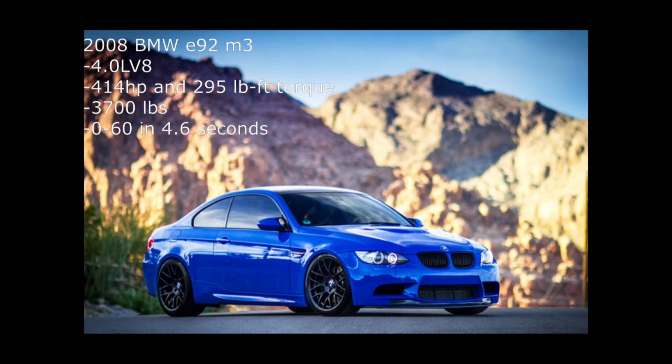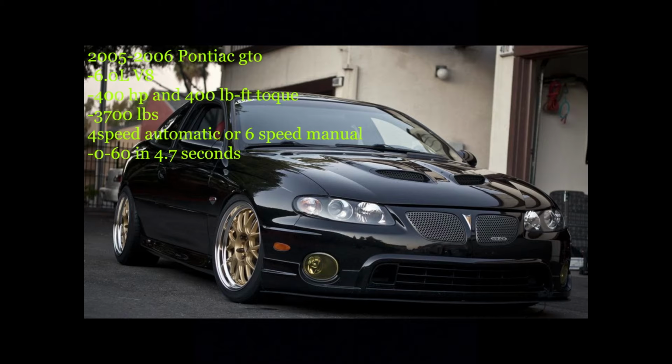The M3 is not slow by any means, with the 414 horsepower it offers paired with either an automatic or manual transmission. One thing I will say about the car is that it is important to make sure you can afford the maintenance and cost of ownership on the car before you buy one. Now let's move on to the next car, the Pontiac GTO.